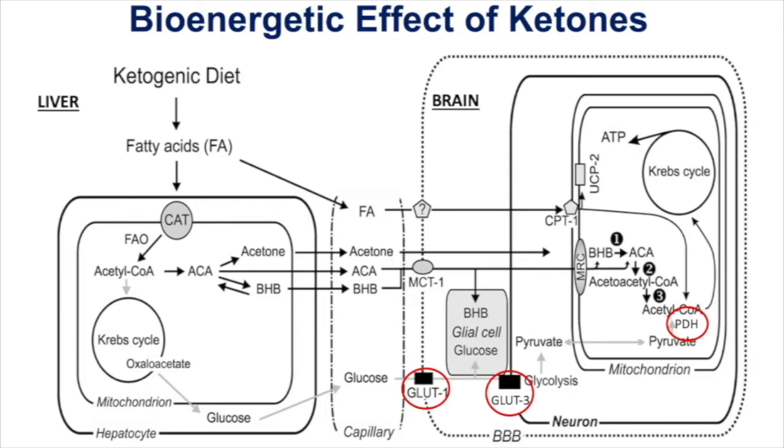It even bypasses pyruvate dehydrogenase complex. So pyruvate dehydrogenase complex deficiency syndrome is treated with the ketogenic diet. So for kids that have this, they need to be on the ketogenic diet. PDH is also impaired in Alzheimer's disease and also traumatic brain injury.